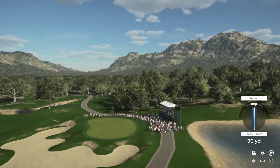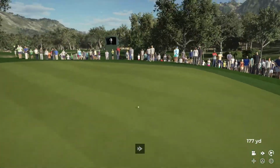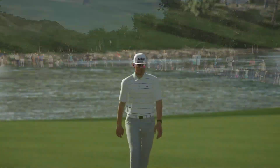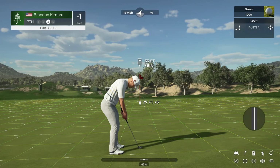Good swing. For the hybrid, I think. The wind didn't move it as much as it did the wedge, huh? It was the right club. Yeah, not a bad shot, that 181. Slim chance here for birdie. But you put it too far out to the right.